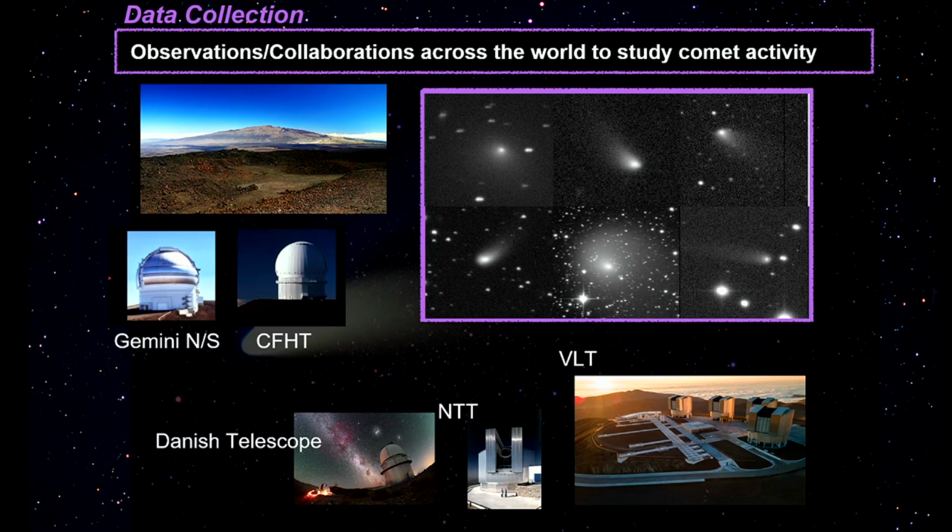For example, Gemini is an 8-meter main optical component telescope, so an 8-meter diameter mirror. You can imagine that's really big. It's optimized to look at comets that are far out in their orbits and faint as a result. And so I combine that with all-sky survey data and smaller telescopes that can measure a comet closer to perihelion, when it's brighter.